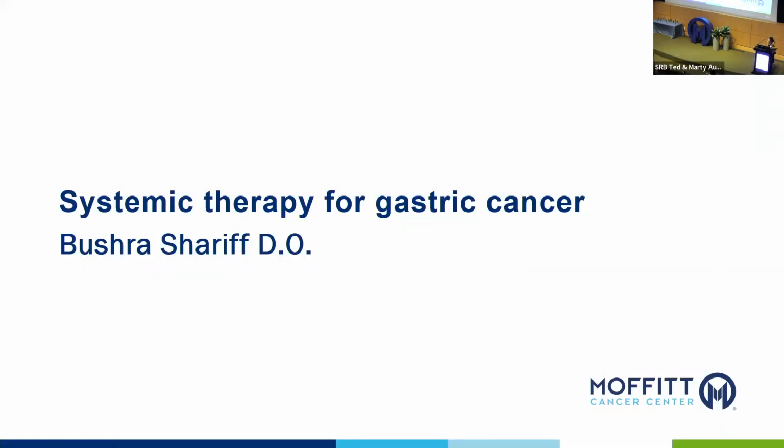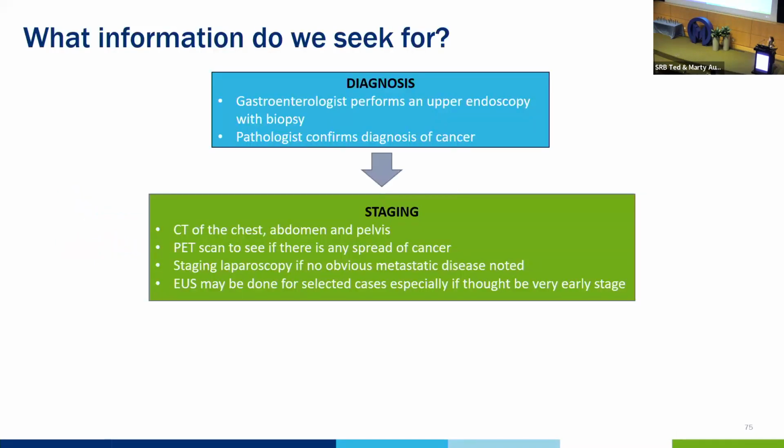So I'm going to go over systemic therapy for gastric cancer. Generally, what are we looking for when we're looking for gastric cancer? As Dr. Schaefer already talked about, we do an upper endoscopy and get biopsies, and then we'll have a pathologist come in and take a look at those biopsies to diagnose the cancer. And then the next step is staging.